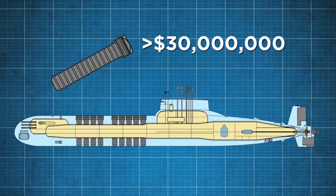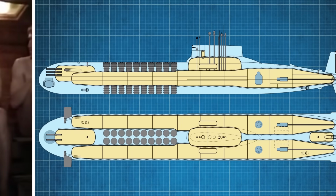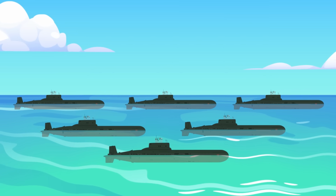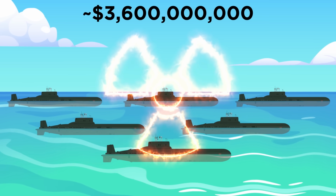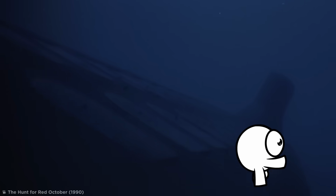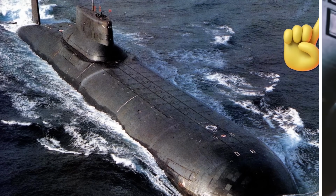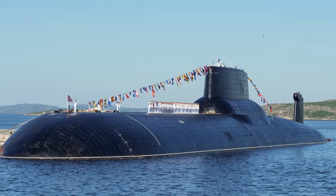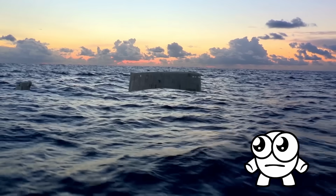Costing more than $30 million each, up to 20 nuclear missiles were also loaded on board, along with their launchers. Considering that 6 of these megasubs were built, together they were carrying about $3.6 billion worth of nuclear doom at any given time. Pretty horrifying to think they were lurking at the bottom of the ocean for months on end. Luckily, once the Cold War fizzled out, no more were commissioned or made. The majority of them have now been decommissioned, with only one remaining in active service, though it's due to be decommissioned in 2026. Until then, who knows where it may be lurking.